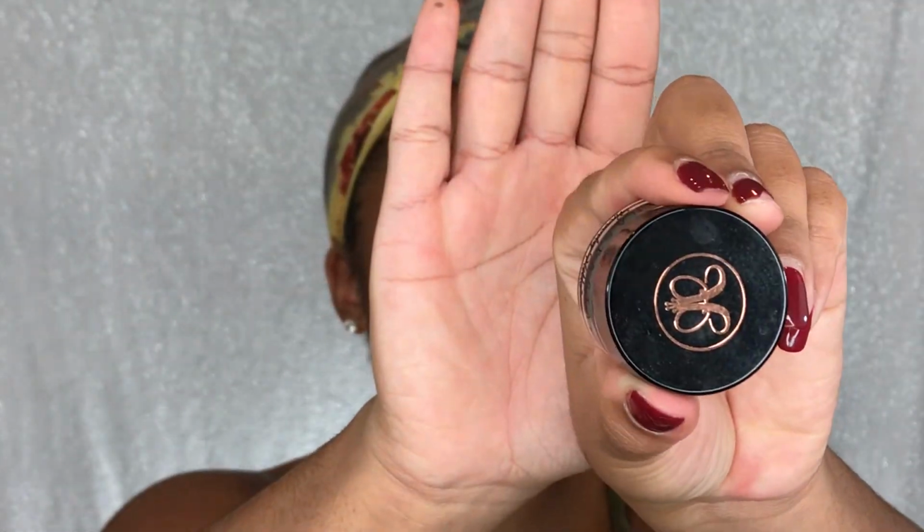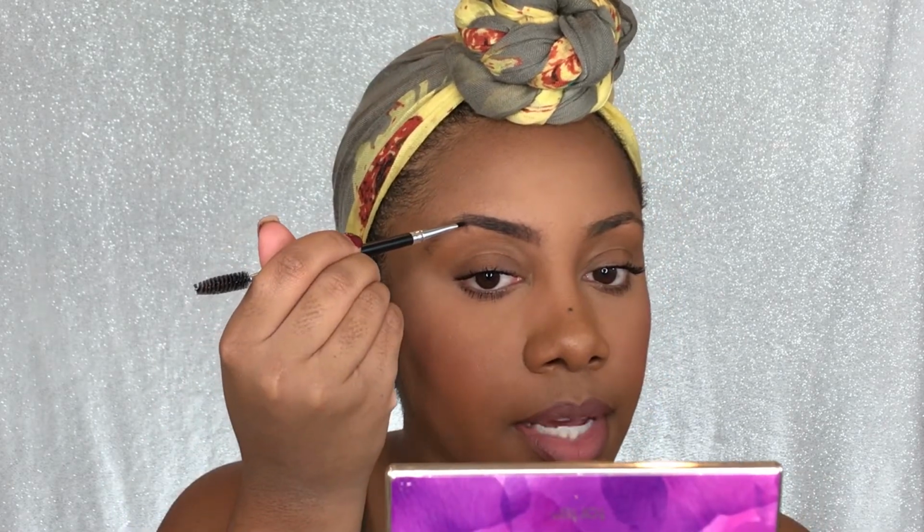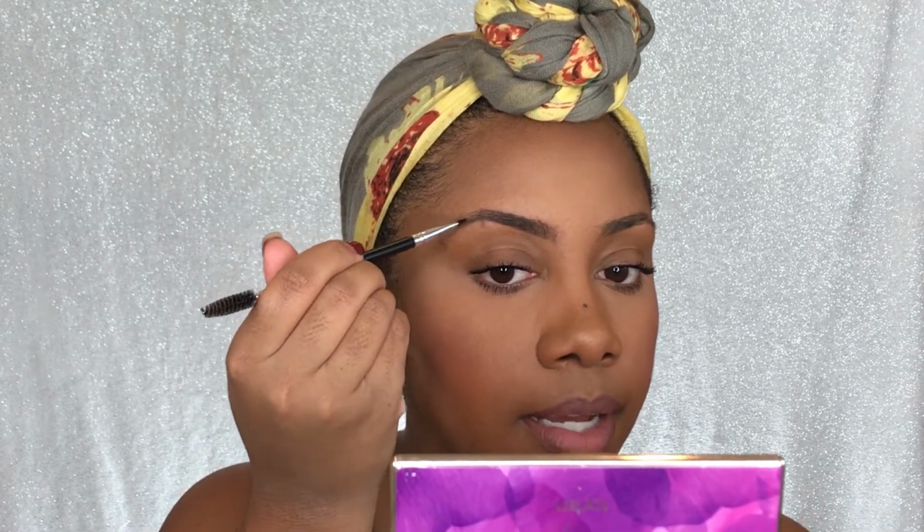I take my spoolie, and now that I know where the front of this brow is gonna start, I'm gonna work this mark out, because I don't want it to stay there. Oh, I didn't even show you guys what I'm using. So, using the Anastasia Beverly Hills Dipbrow in chocolate. And of course you can always add, but it's very hard to take away. Now I'm gonna go on the bottom from this arch line that we have and start curving downward.